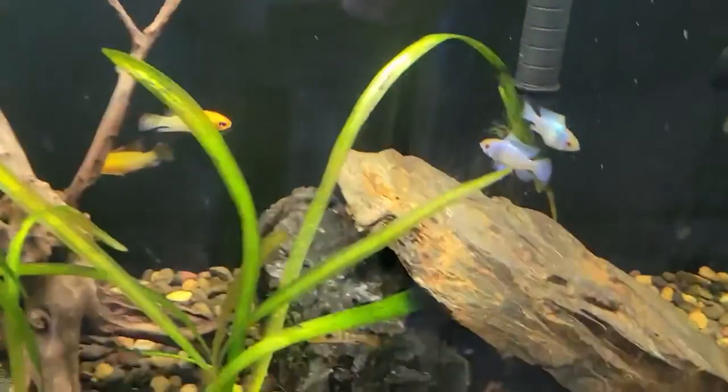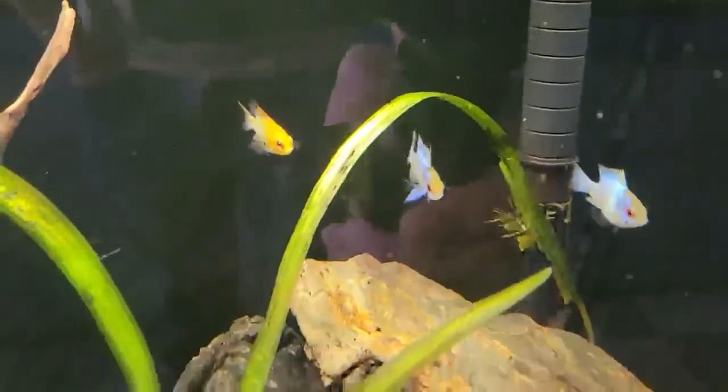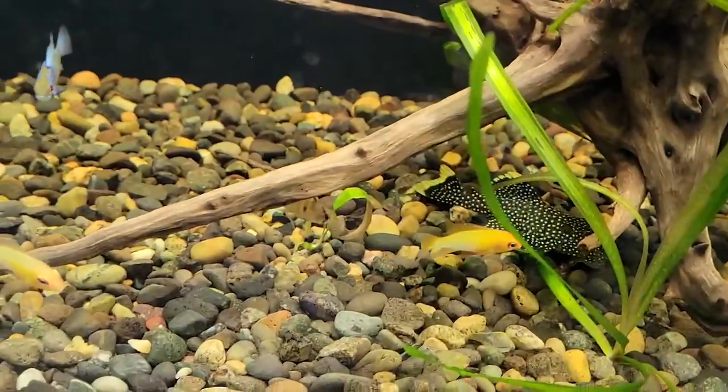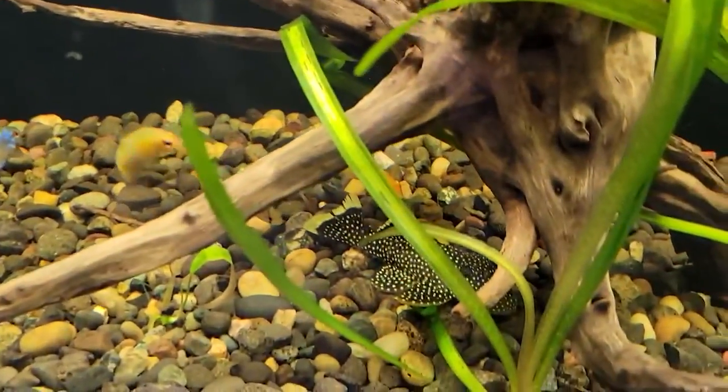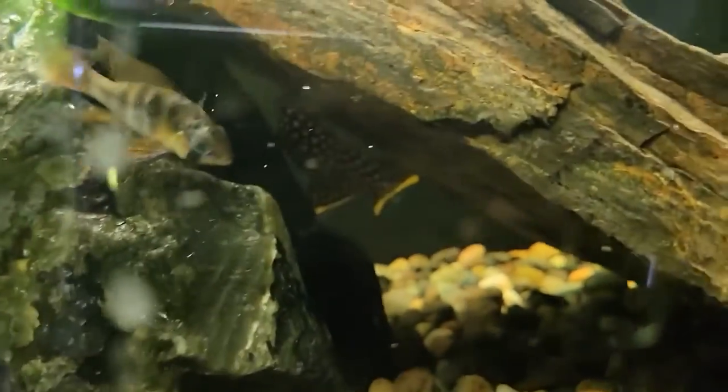Then we've got rams. We've got some electric blues in, some German golds. There's also some German blues. There's one. And we've got gold nugget pleco. That's an L81. And there's an L18 gold nugget over there.